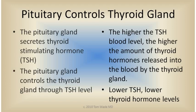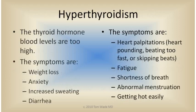The higher the TSH blood level, the higher the amount of thyroid hormones released into the blood by the thyroid gland. The lower the TSH level secreted by the pituitary, the lower the thyroid hormone levels, T4 and T3, secreted by the thyroid gland. In hyperthyroidism, the thyroid hormone blood levels are too high.